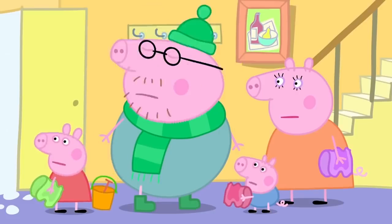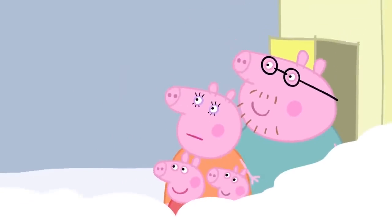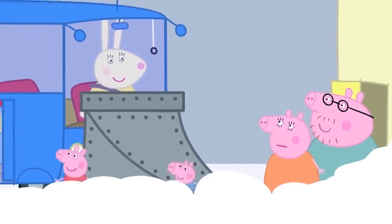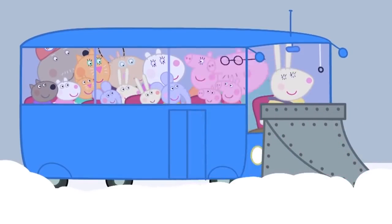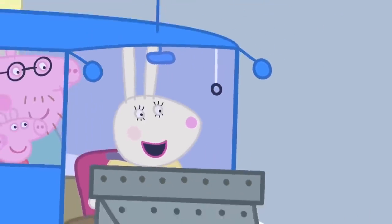Oh. Miss Rabbit's coach has arrived at Peppa's house. Goodness me! How did you get through all that snow? With my big snowplow. Snowplows push the snow out of the way. Hello, everyone. Hello, Peppa. All of Peppa's friends are going to the seaside too. Next stop, the seaside.